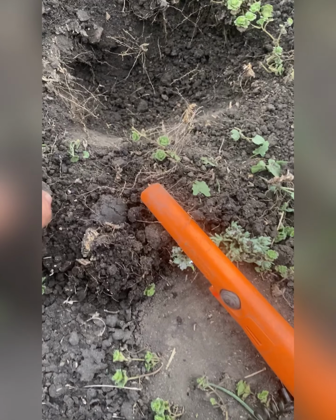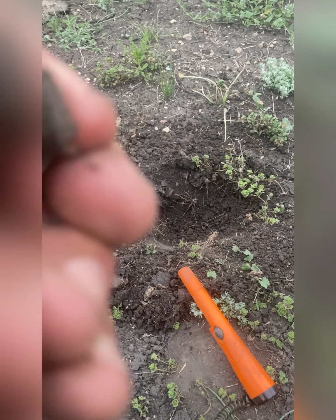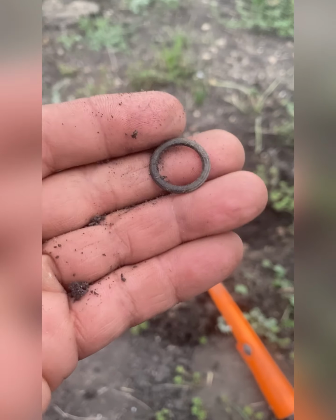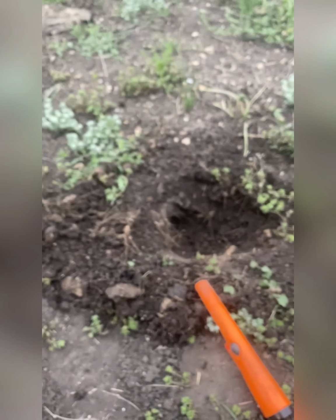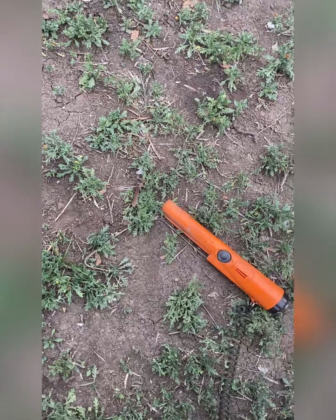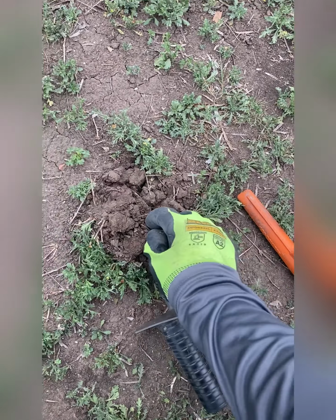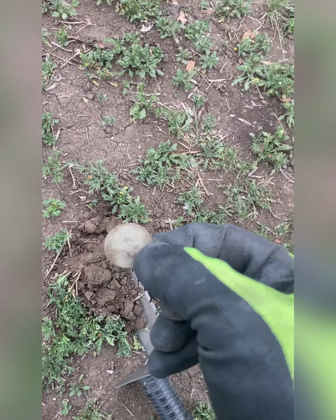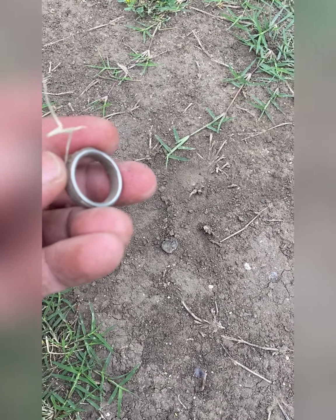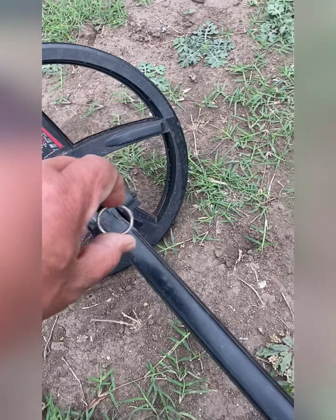Got something interesting here. Not so much. We got a quarter signal right there. Where is my quarter? There is my quarter. Oh, I found this on the surface right here. But I didn't even use the detector because it's not gonna pick it up. It's not picking it up.